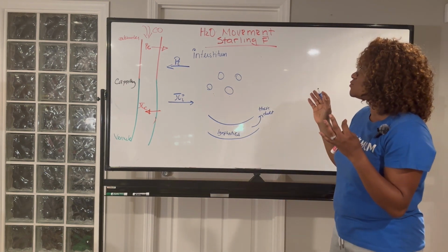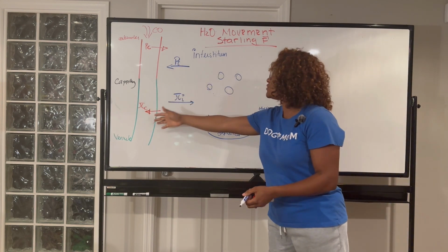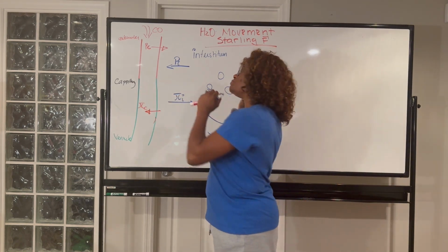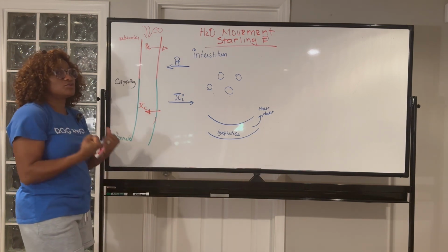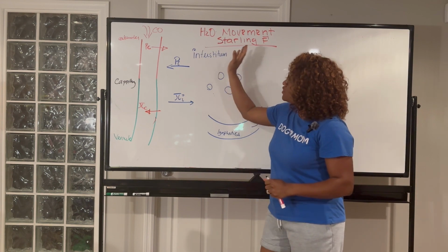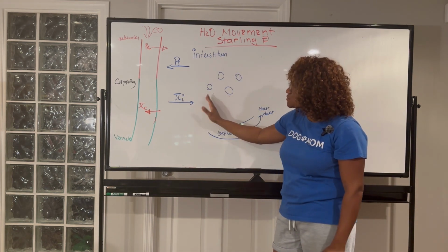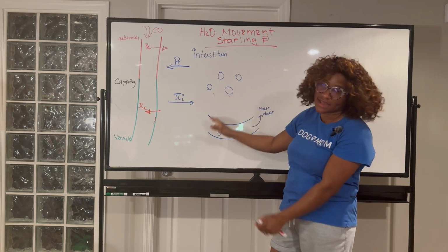Normally, this is what should be happening from the capillary to the interstitium. On the capillary end, we have the hydrostatic pressure in the capillary trying to push the water out, and the oncotic pressure here trying to pull the water in. And from the interstitium side, we have the interstitium hydrostatic pressure that tries to push the water out, and inside the interstitium space, we also have the oncotic pressure that tries to pull the water inside the interstitium.